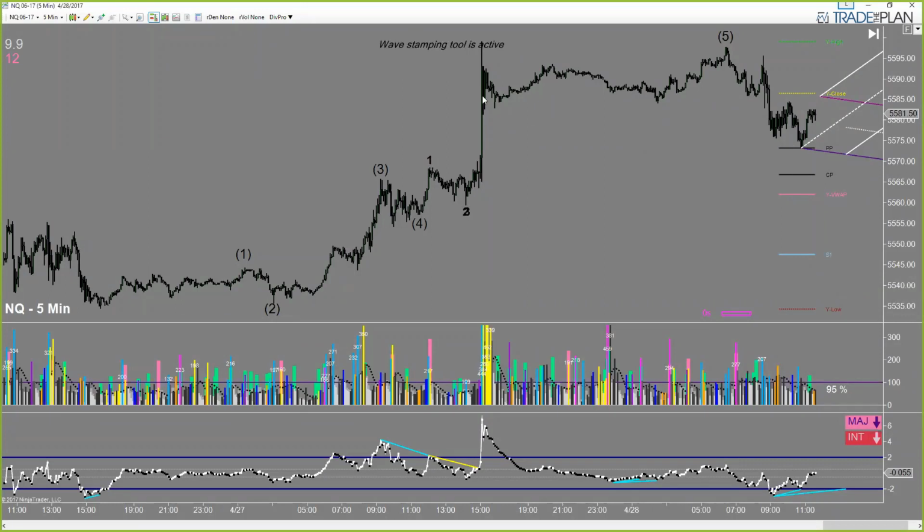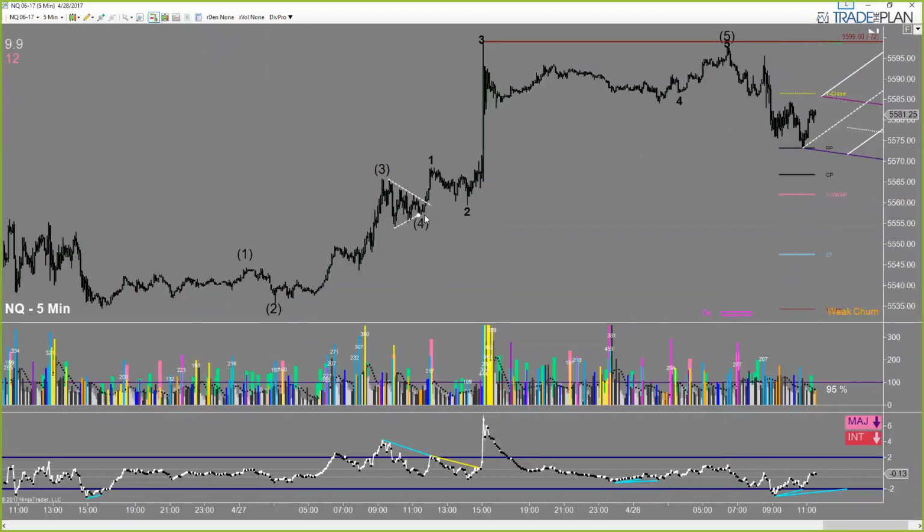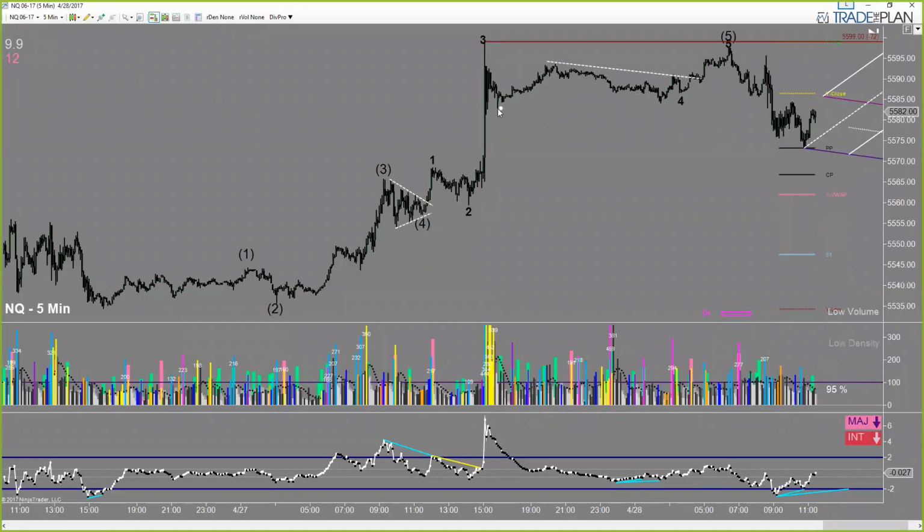We've got 1, 2, 3, triangle 4, 1, 2, 3, 4, 5. And that's our slightly truncated fifth wave, meaning that it didn't quite break the high of the third wave. And that was a huge, what was it, Amazon earnings or something. So there's your perfect triangle there for the fourth wave. I won't try to finagle it, but this is basically your triangle for the fourth wave of one smaller degree.